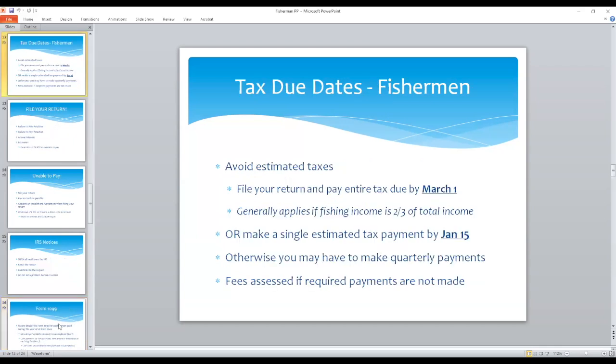Let's see, avoid estimated tax penalties. File your return and pay the entire tax by March 1st. You can avoid all penalties if you do that. It generally applies if fishing income is 2/3 of your total income. Or you can make one big estimated tax payment by January 15th. We're already beyond that, so that's too late. But you can make one big tax payment by January 15th to avoid some penalties.